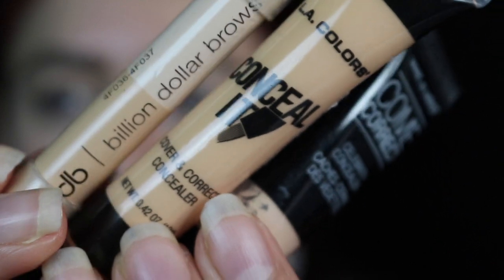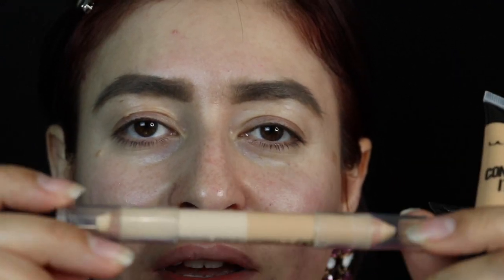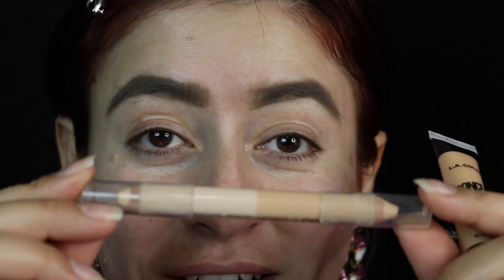Since this is an eyebrow tutorial, I want to explain to you guys what I would normally use or what I use when I do my eyebrows. I use this Billion Dollar Eyebrow Concealer. It's a pencil. Normally when I'm in a hurry, I use the eyebrow pencil. I don't have a favorite one that I like. This one is from Revlon. This is the Color Stay Brow Creator.